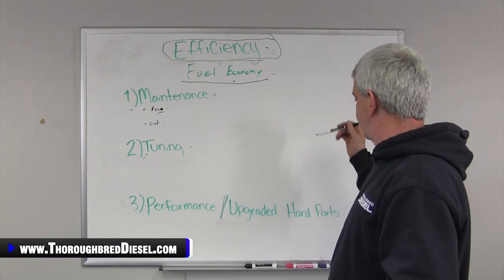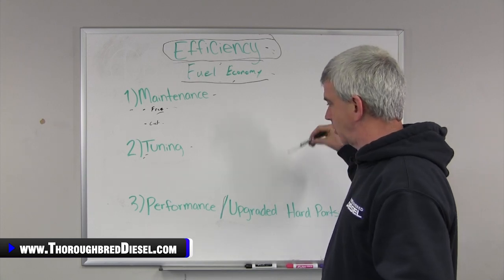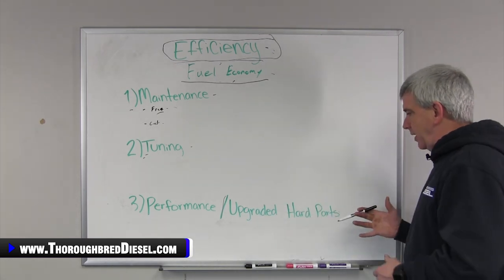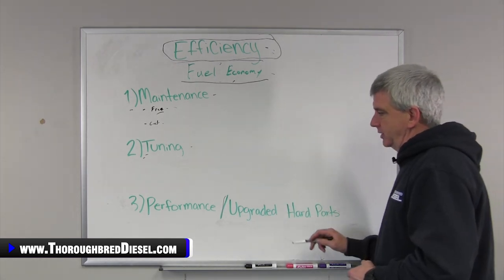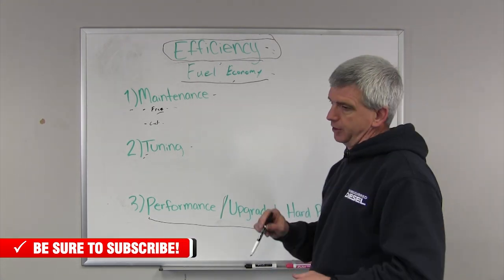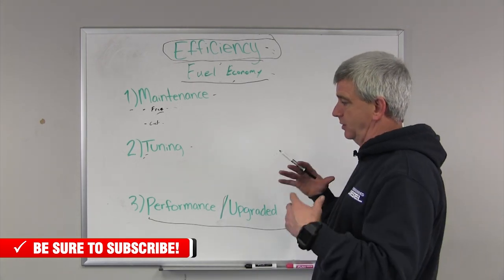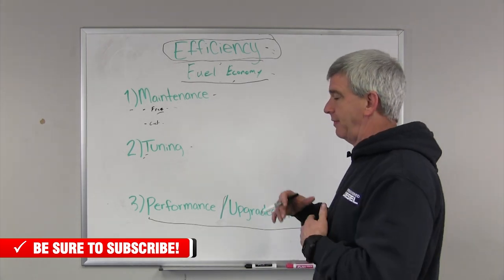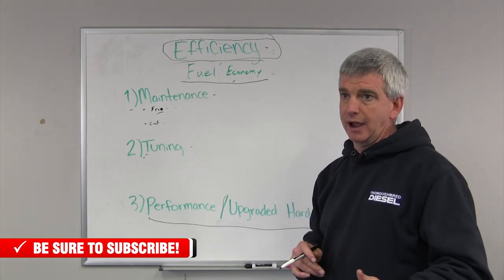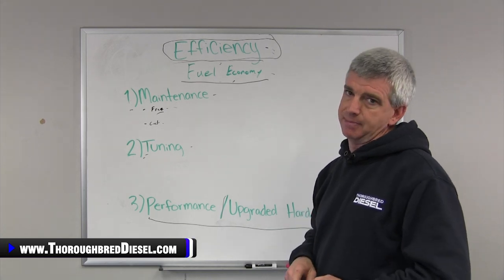Now, these three things are all going to work together. So we're talking about performance upgrade and upgraded hard parts. I'm going to summarize this as, we're looking for a better mousetrap here. We're looking for best setup for the truck, getting everything corrected, most efficient setup, and the truck set up the way it's supposed to be. And then taking that as your platform, and looking at any inefficiencies that the platform has. Where can I capitalize on that?